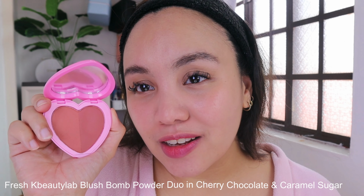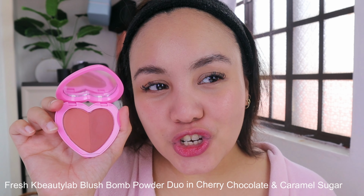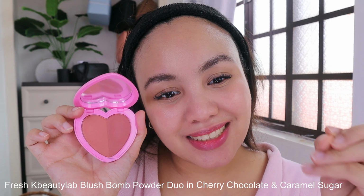Alam mo, ayoko lang sa mga ganitong blush duo is you have to be very careful in using your brush. Yeah, you can combine both. Pero kung gusto mo ito lang, kailangan medyo dahan-dahan ka sa paggamit ng brush mo. Anyway, I'm going to use yung blush balm cream stick. Oh my god, it's so pigmented.